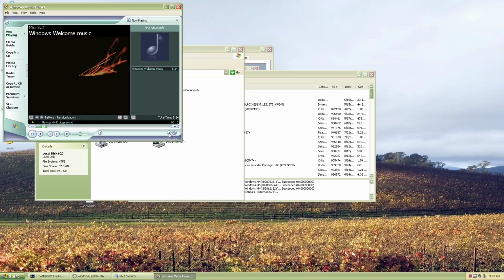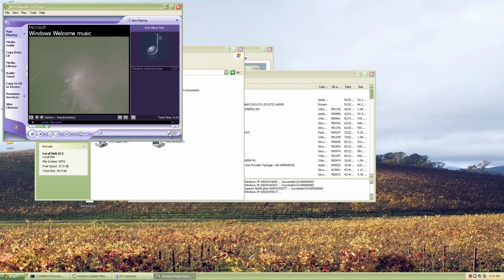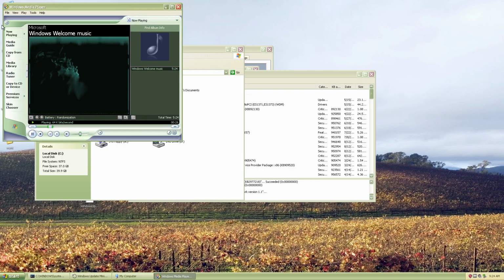You can change the player's color. There's a lot of different colors here. I saw an olive color that I actually kind of liked. There we go, that one's good.